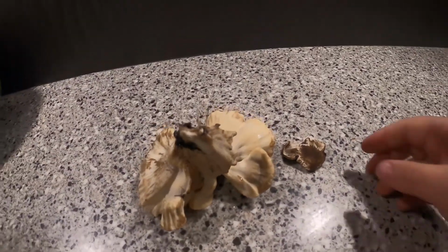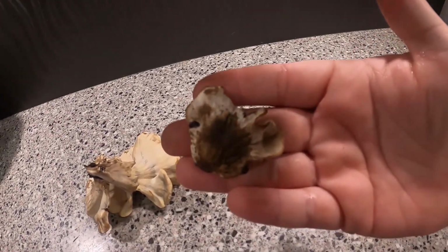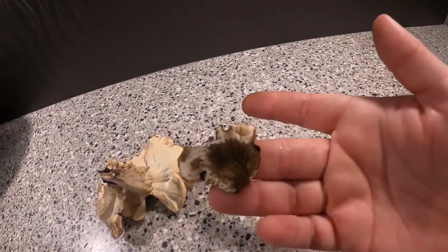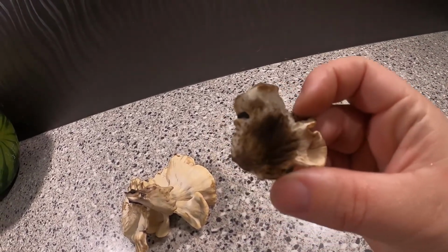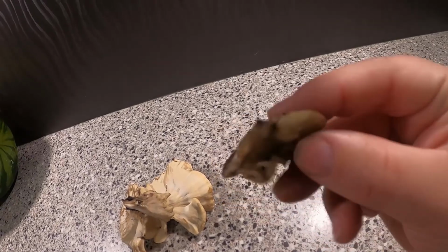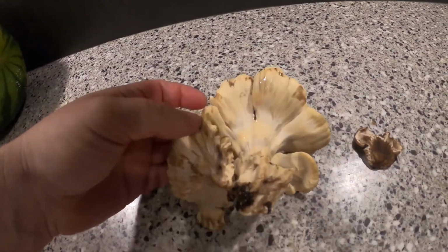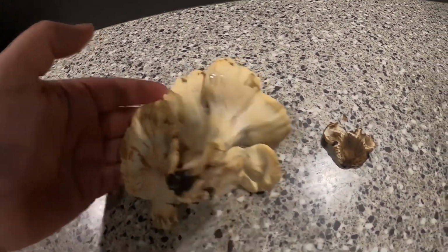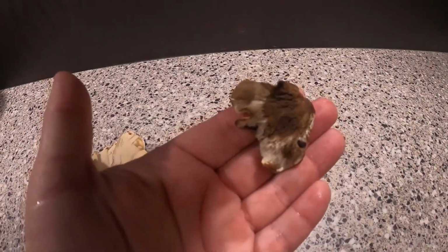Okay guys, it's only been about 10 minutes since I showed you squishing and trying to bruise this one. You see it's turning nice and black. That is why it's called a black staining polypore, because when it gets bruised, it immediately starts to turn dark. You see here's the original, and that's 10 minutes after it got bruised.